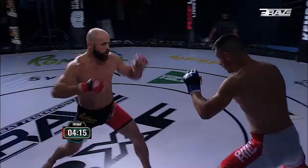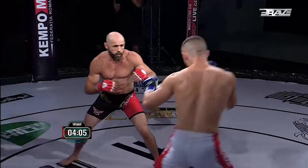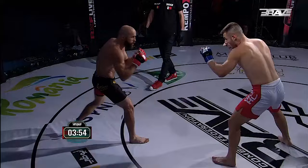But again, similar to the first fight, both fighters really feeling each other out. Of course, both fighters being Romanian, they'll know each other from the local circuit as well. So Iorga will definitely be aware of the power that Vranceanu possesses in that right hand. But what he may be giving up in height, he has the distinct advantage in experience. He's been in this cage, he's been in these situations against a relative newcomer who only has 4 mixed martial arts bouts to his name.